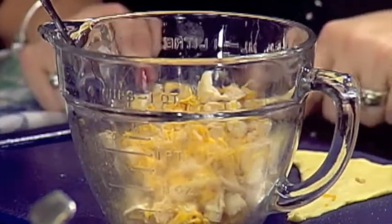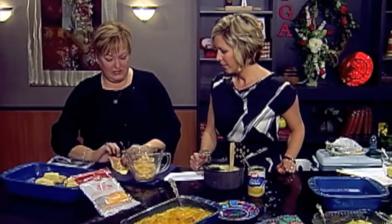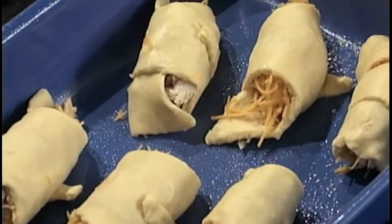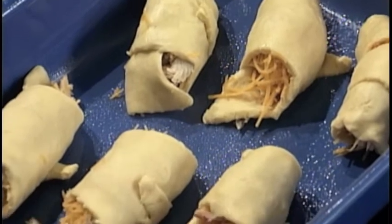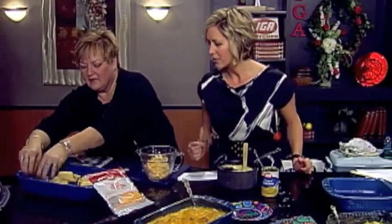Then you take a can of crescent rolls and you roll out your little triangles. You can see we already have some stuffed here. And then you just put some chicken and the cheese mixture in the middle, and then just roll it up. Make sure you stuff it because it does kind of fall out since the cheese isn't melted yet. But look how cute that is.